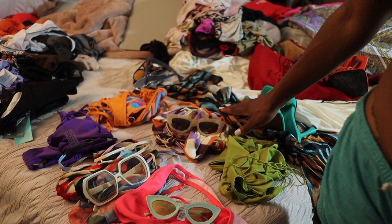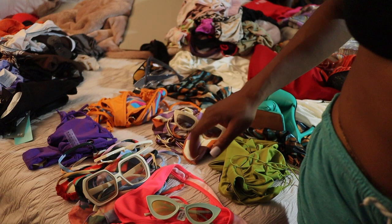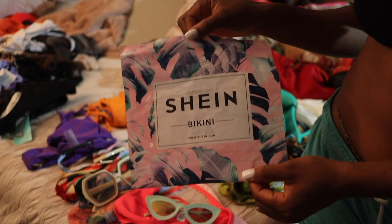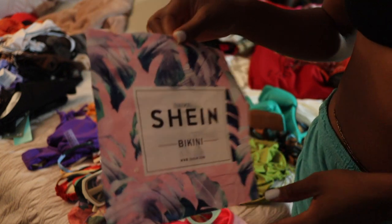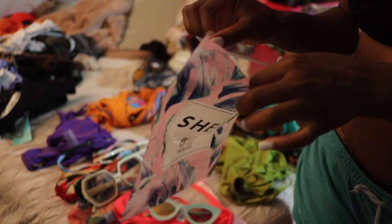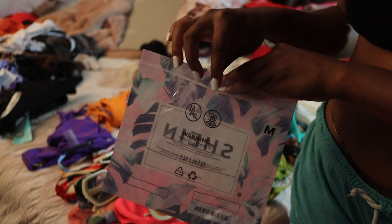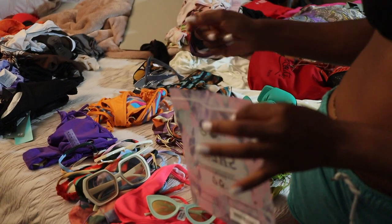Okay, so all my swim are laid out with corresponding accessories. So now I'm gonna go ahead and take these sheet and bikini bags. You guys, this is why I tell y'all, when y'all get these bags, don't throw them away, recycle them. So what I'm gonna do is separate each swim and its respective accessories into one of these baggies so that it's easy for me to just grab what I'm putting on, you know what I'm saying?